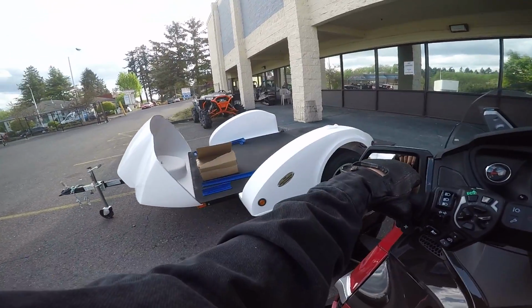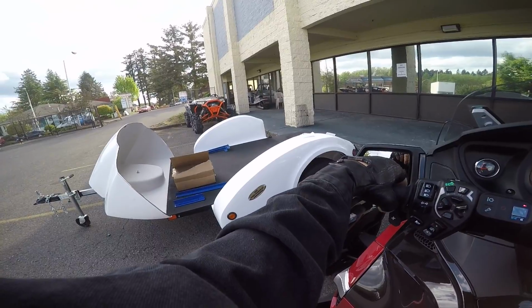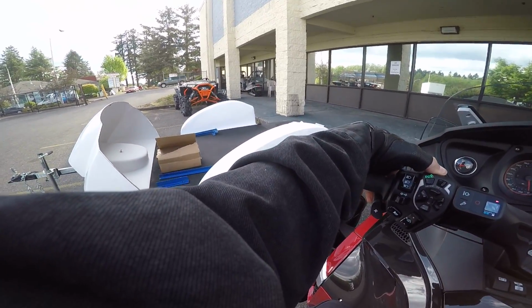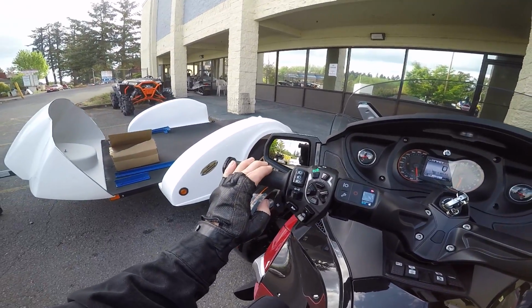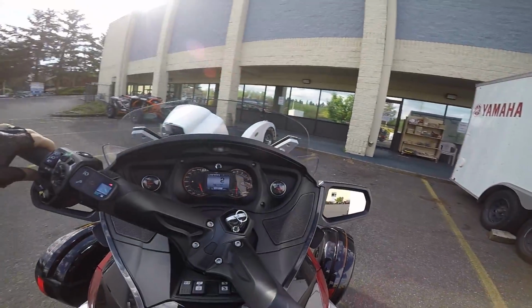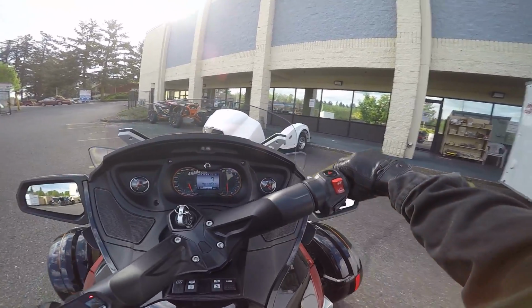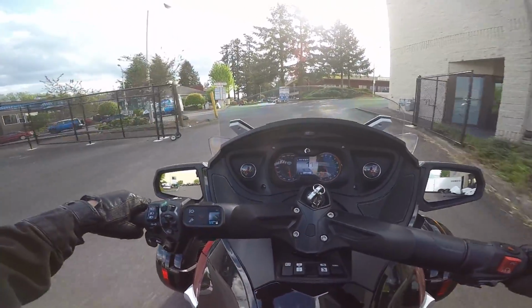This is a spider hauling trailer. How about that, huh? I asked them, they said it was a spider trailer, and I was hoping it was something that wasn't going to be hauled by a spider. But it's not. It's for hauling a spider.